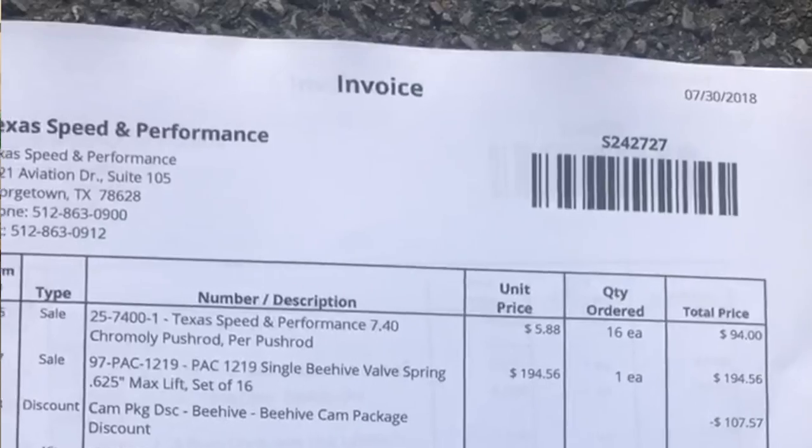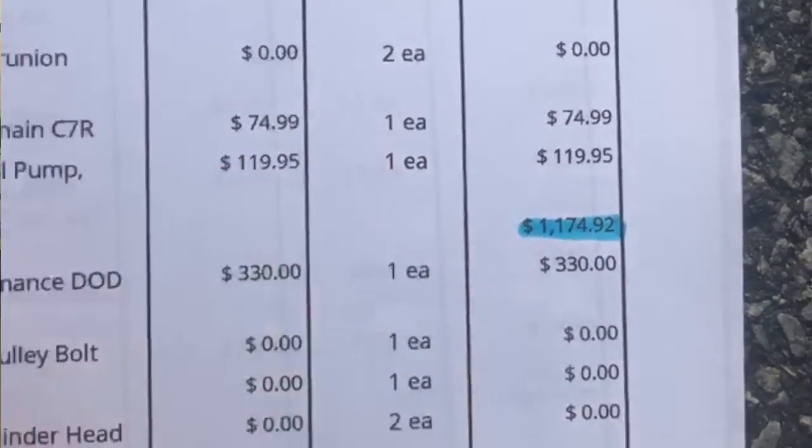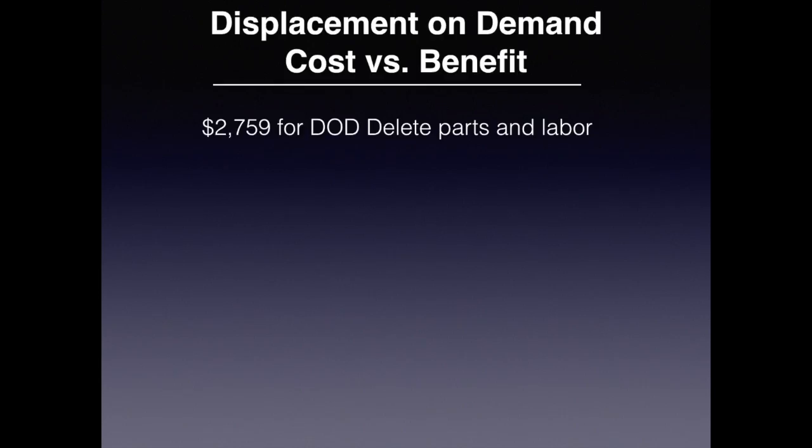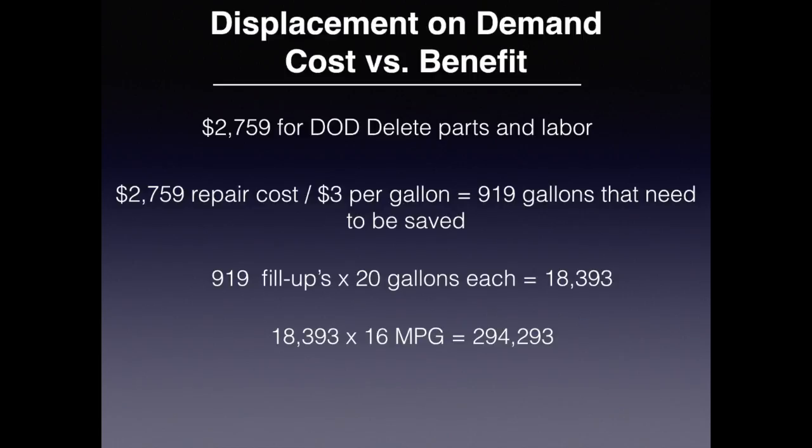It's impressive, I guess, until you start considering the cost of replacing those mechanical parts and doing a DOD delete kit. The kit that I bought was $1,250 plus another $1,200 in labor and another $309 for the electronic tune modification. That's $2,759 in repair work as a result of a faulty DOD system. At $3 per gallon of gas, I would need to save a total of 919 gallons of gas to pay for that repair work. And remember, only 1 gallon of gas is saved per fill-up. So I would need 919 fill-ups before breaking even on the engine work.